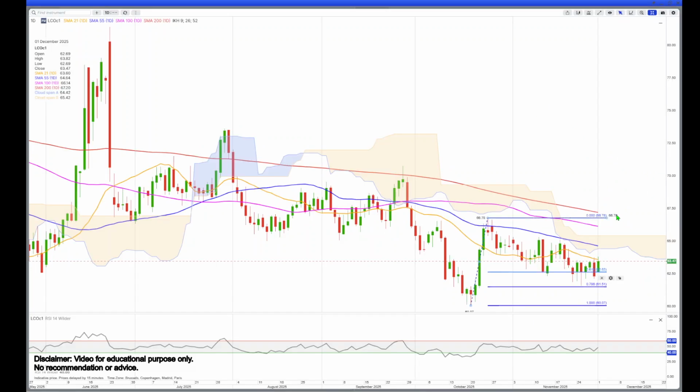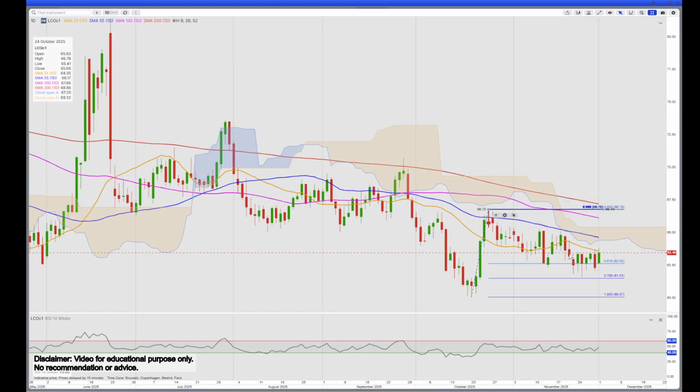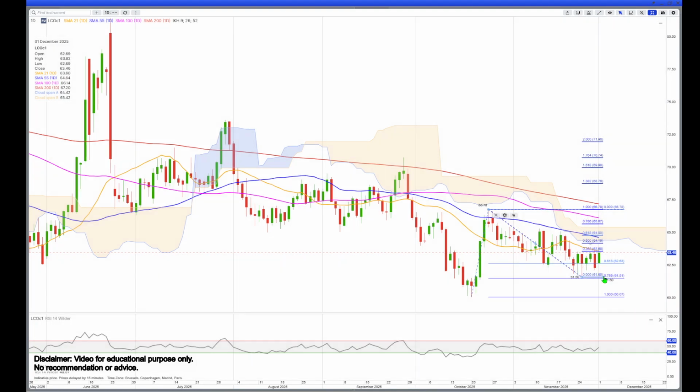Basically same picture on the Brent crude oil. Of course, there can be some differences, but more or less the same picture. We could see it bounce up to the 64.80, the 61.8 retracement there, and the 55 moving average.